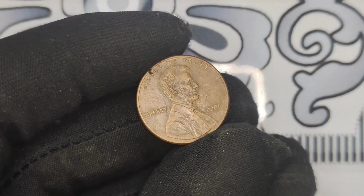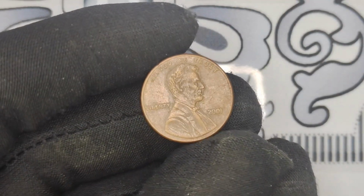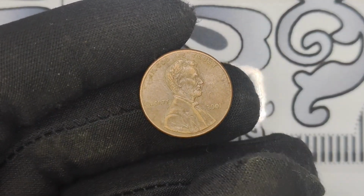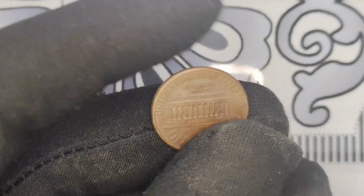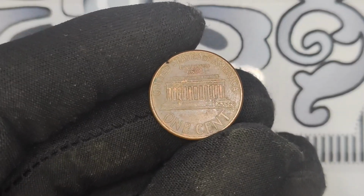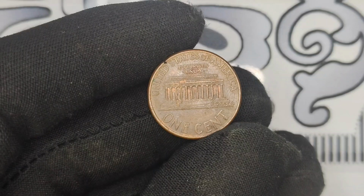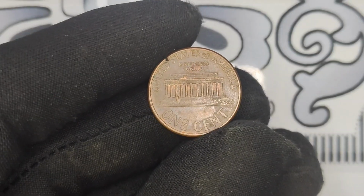As with any collectible, the condition of the coin plays a huge role in determining its value. Coins are graded on a scale from poor to mint state, with higher grades commanding higher prices. A coin that has been well preserved, with sharp details and little wear, will be worth much more than one that's been worn down or scratched.